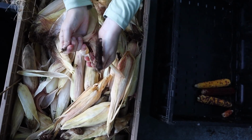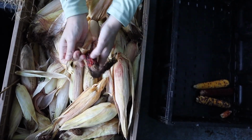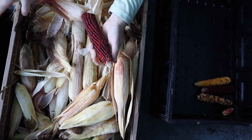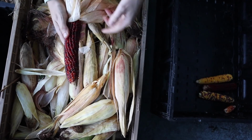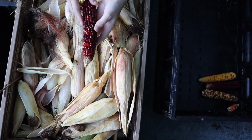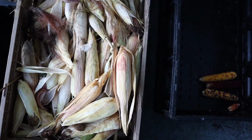But like this one that's much longer, has the red color I like, and also some of that Dakota in it. Ooh, that's pretty how it intermixes those. It's a nice long cob. It has some of the colors I like, so we're going to put that one aside for seed corn.